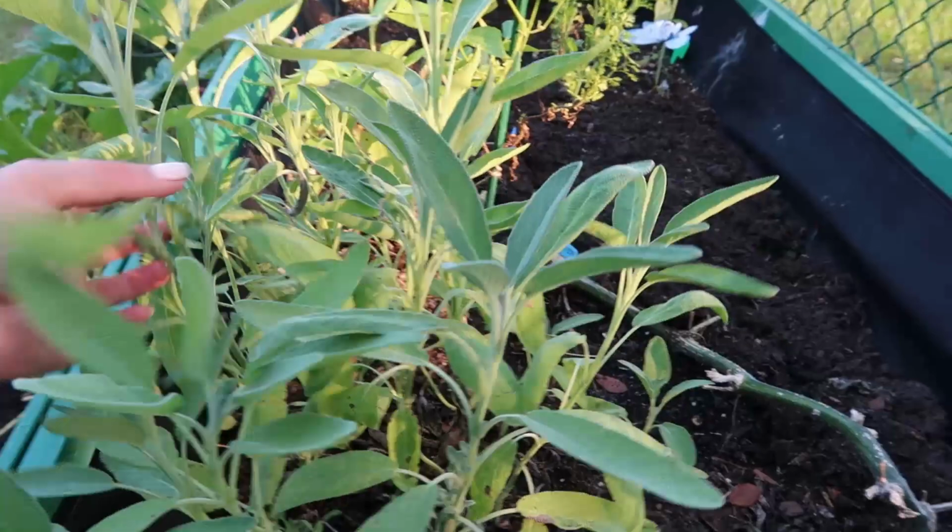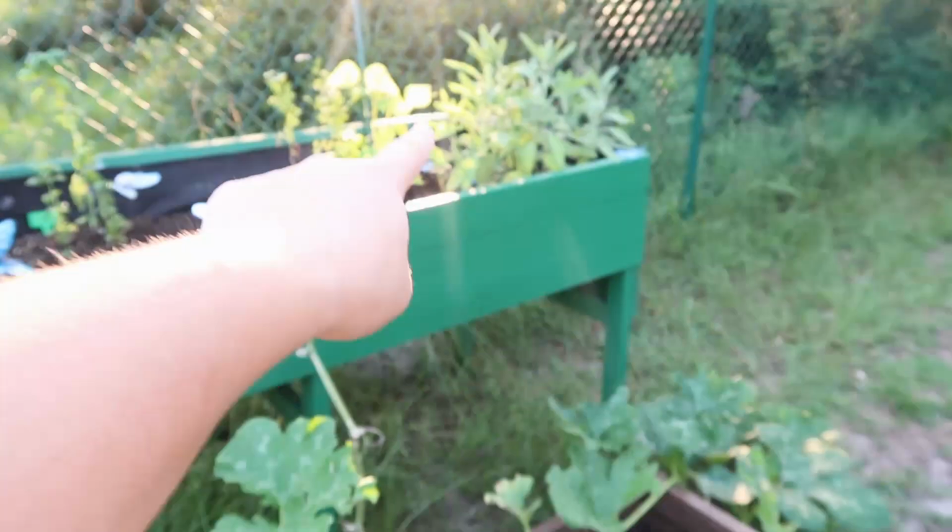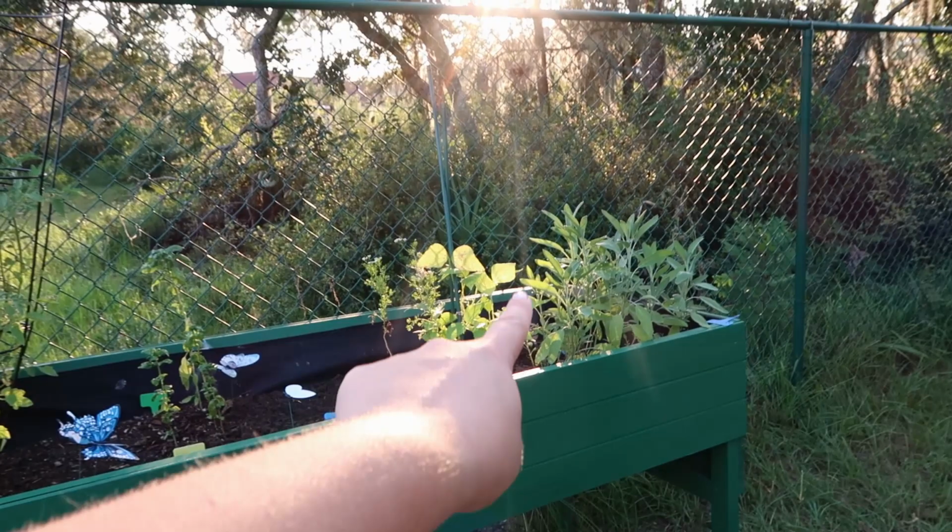I did look into it, and I should have thought about this earlier, but this is beginner stuff that I just didn't realize: cucumber doesn't want to be grown next to herbs. And what did I do? I put cilantro right next to it, I put basil right next to it, and then there was sage growing less than a foot away. So it's kind of my fault, but it is what it is. I definitely learned.